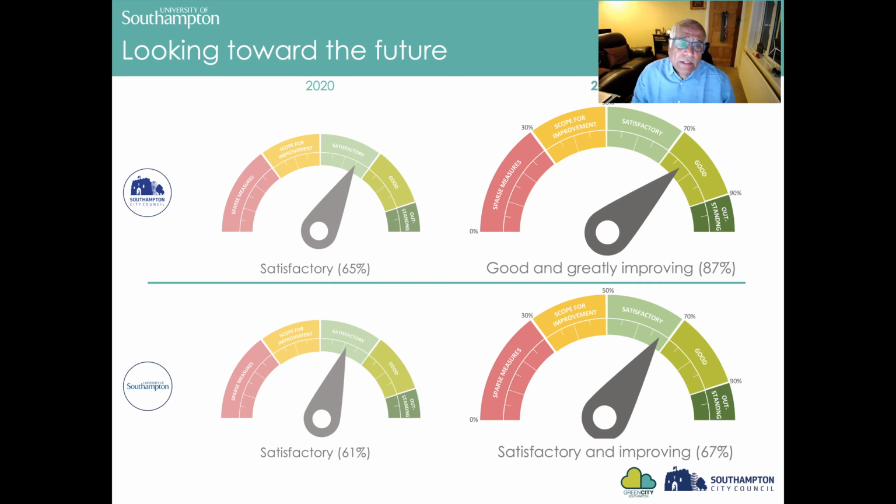So where are we going with this? As I mentioned earlier, if we have the score for 2020 and now we're looking at 2021, you can see that there is room for improvement for Southampton City Council, and perhaps they've done some of those measures that are mentioned to them in the tracker, so they become good and so forth. So they get a much better improved scoring. For University of Southampton, they could go to 67%, and their score will still keep them in satisfactory, and there is room for improvement for that.